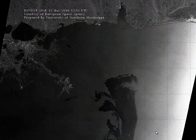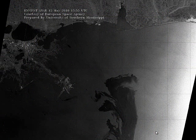This is a radar image of probably the same day, or very similar. Again, you get a good picture of the outline, the footprint, but you really don't know what's happening thickness-wise in there. So that could be a very scary looking picture, where in reality, there's just isolated pockets of very thick oil.